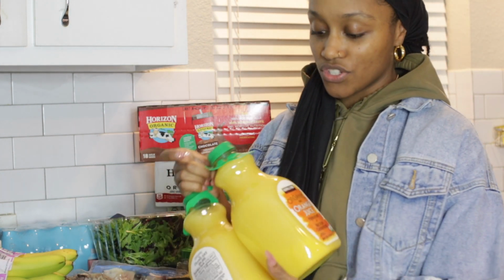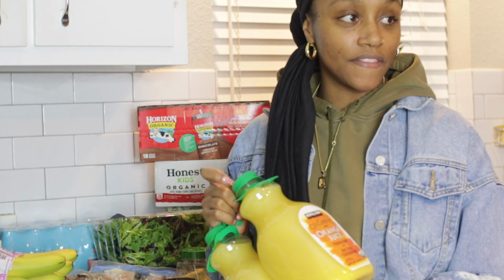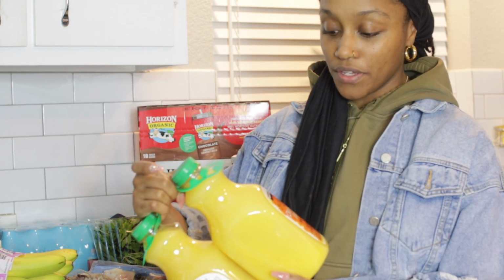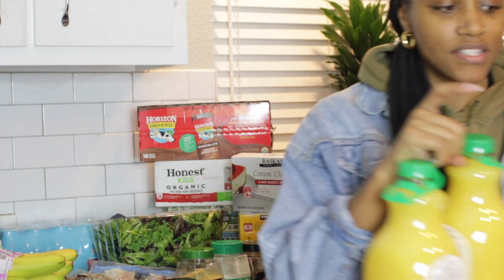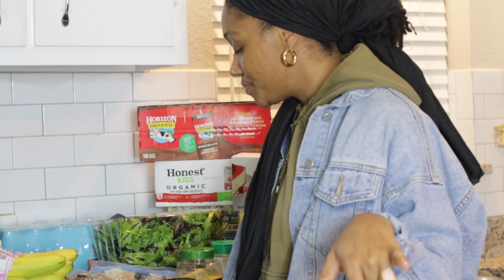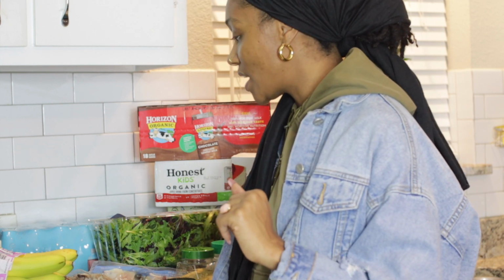My Lord loves orange juice, so we found a good deal on these. I forgot the price. I'll have to look at the price tag, but it was 2 of them, and it's some organic pasteurized orange juice. So this is always good to have, especially during these Corona times.